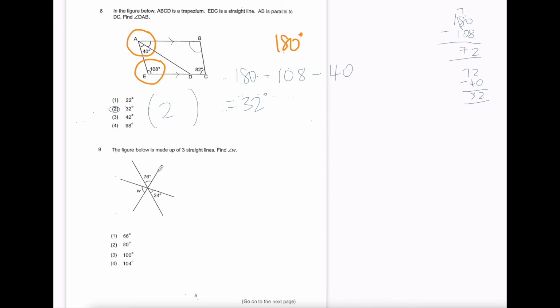The figure below is made out of 3 straight lines. So when I see straight lines, the first thing that comes to my mind will be vertically opposite angles. Okay, so we need to find W. So there we have it. 76 degrees is vertically opposite to this angle. So if it's a straight line, this straight line will give us 180 degrees. So to find W, we just need to take 180 minus away 76, and then we minus away 24.